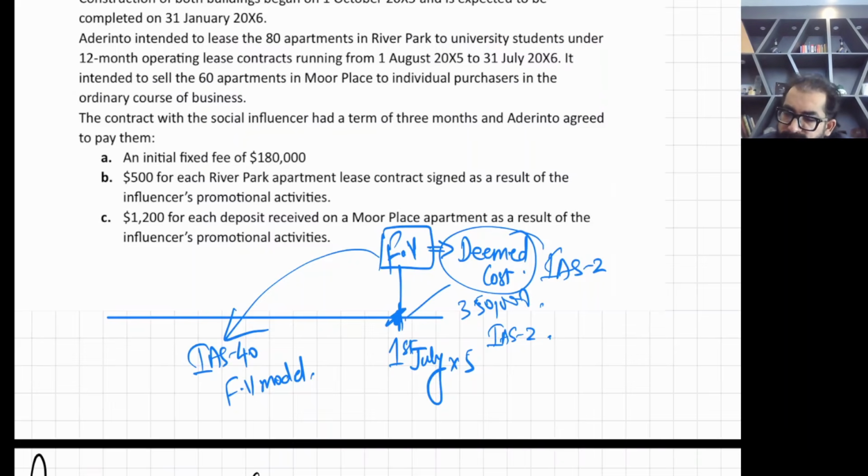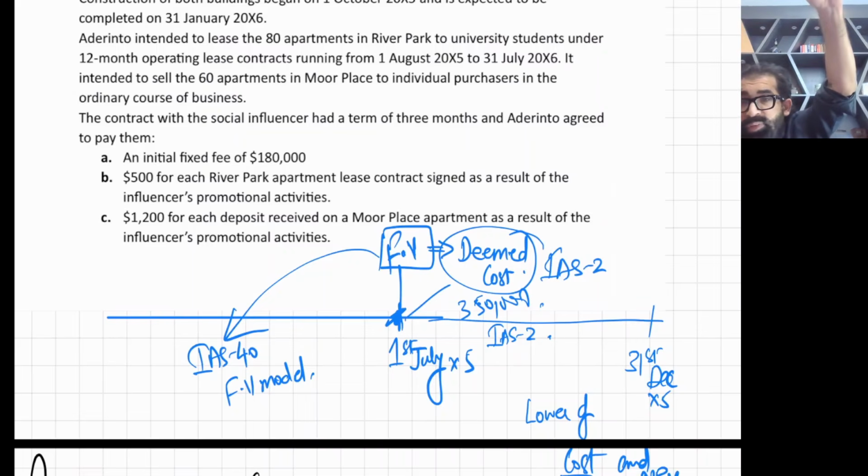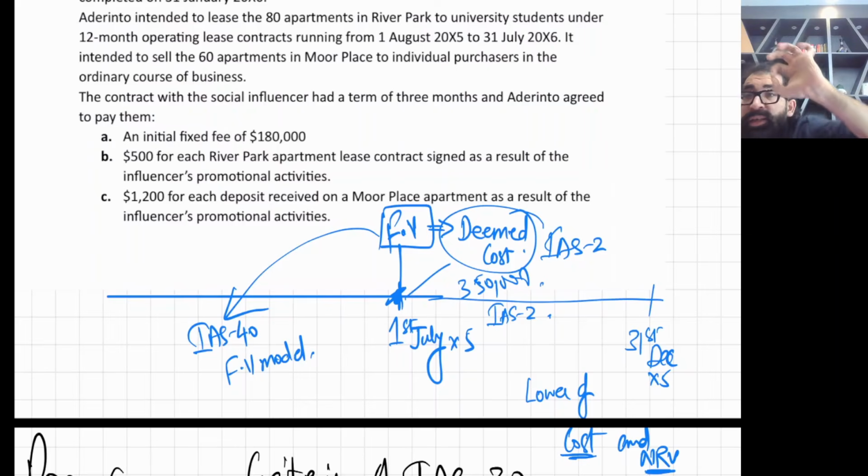Right. And then in the end, at the year end, 31st December X5. Open your eyes. At the year end, you have to apply pure IAS 2, which says inventory should be recorded at lower of cost and NRV. Okay. So NRV I have just calculated with you at 31st December X5, that is 1.66 million.